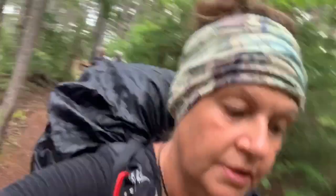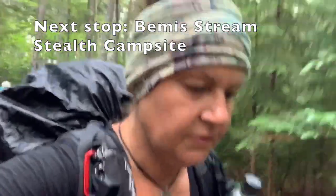Back on trail. We just left downtown Rangeley. We narrowed in yesterday after just 1.8 miles and spent the day in Rangeley. Today we are back on trail and we have, I think, 14 miles to the next shelter. So I will definitely show you anything that's interesting and exciting on the trail today, should there be something to show.